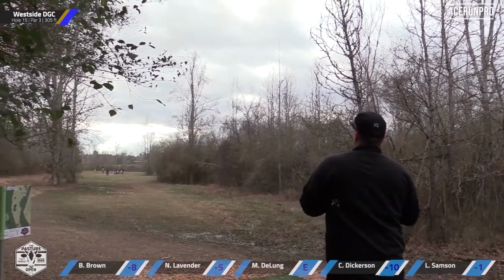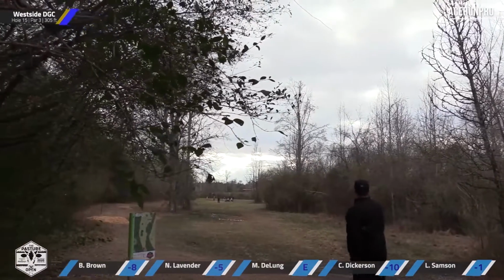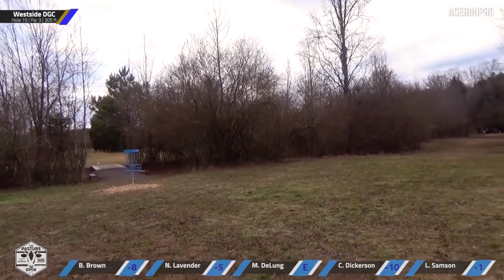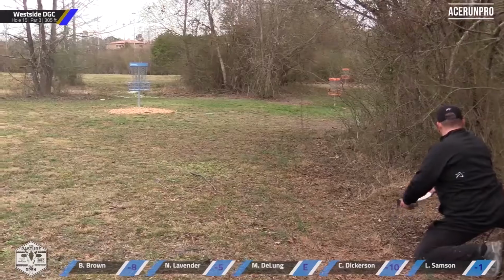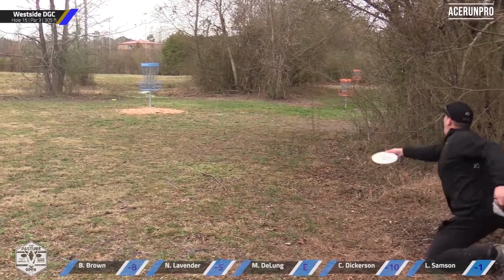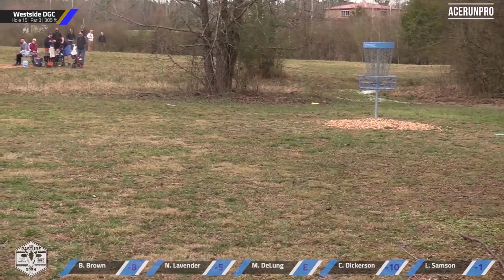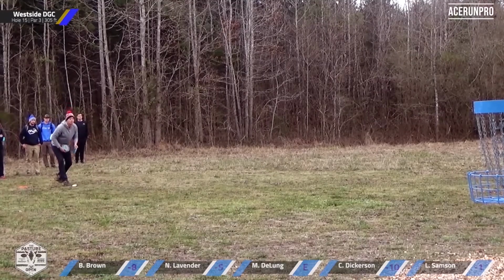Matt looking like he's going to go thumber again. He goes over that bush. Maybe not quite over the bush. Yeah, almost over the bush. I think that was the right play, though, from Nate. I know that he could reach that with a thumber. Because he's making another run. And that's just almost on line. Very close. As Luke is outside the circle looking to drain one.